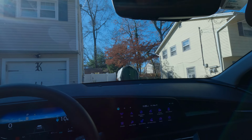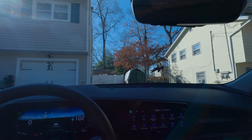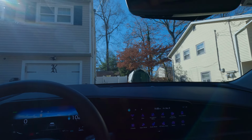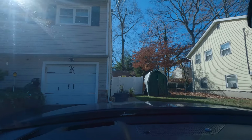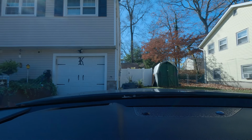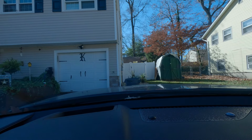So I would recommend turning collision avoidance off. I mean, I know I'm going to catch hell for that maybe, but Hyundai, Kia, do something about that. Let me show you. You see out in front I have a garbage can. I don't know if you can see that. We're going to head towards that. And of course it's not going to happen because I'm going to be going at a slow speed.